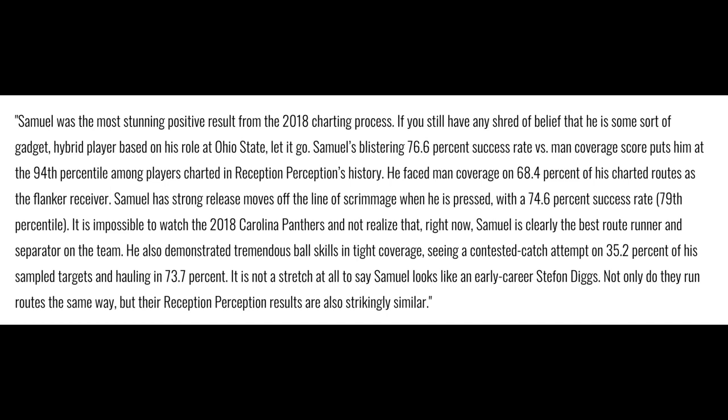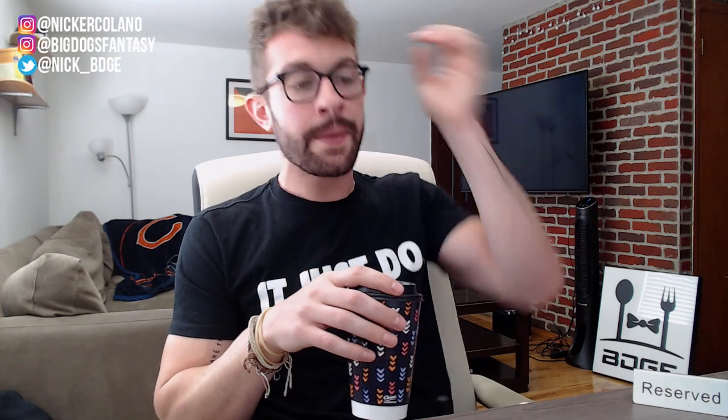It is not a stretch at all to say Samuel looks like an early career Stefon Diggs. Not only do they run routes the same way, but their Reception Perception results are strikingly similar. That was all quoted right from Matt Harmon. Again, you can get Reception Perception in the Fantasy Footballers Ultimate Draft Kit, UDK.